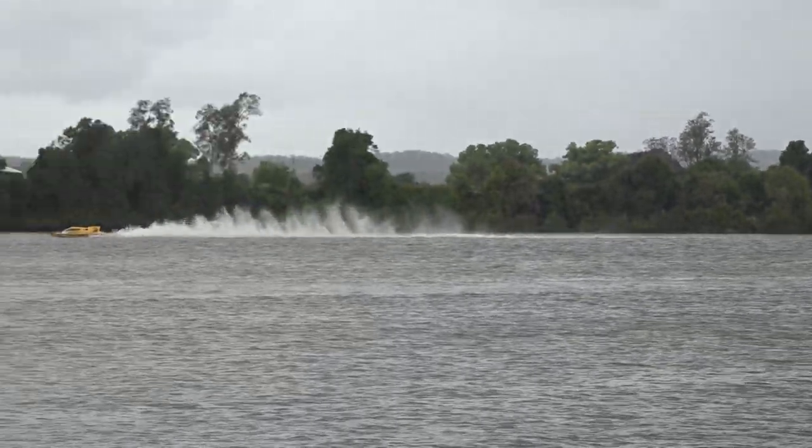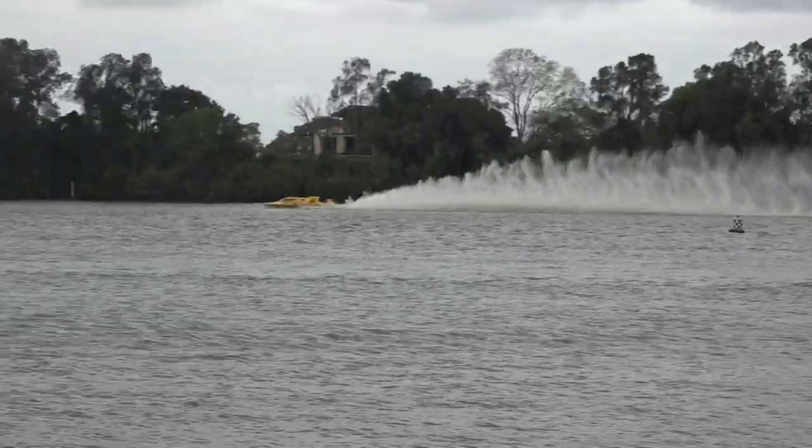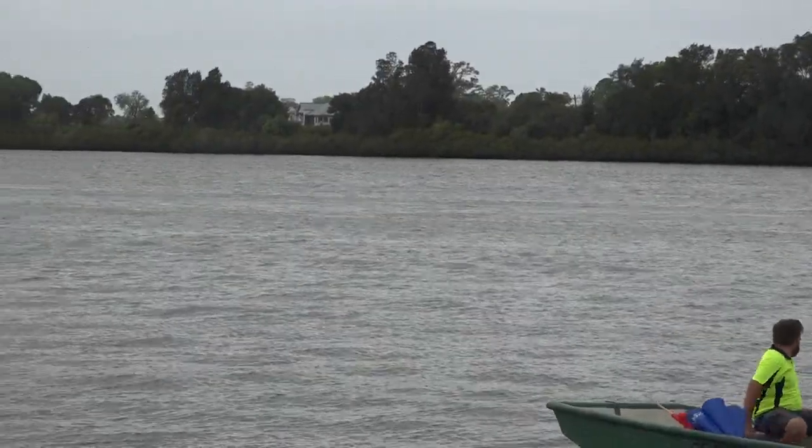Let's listen to this boat as it sounds, thundering up the main back straight.